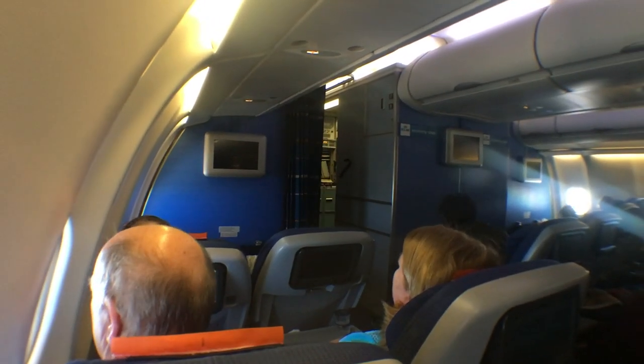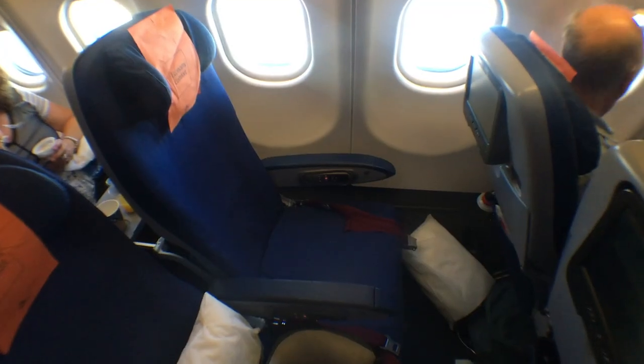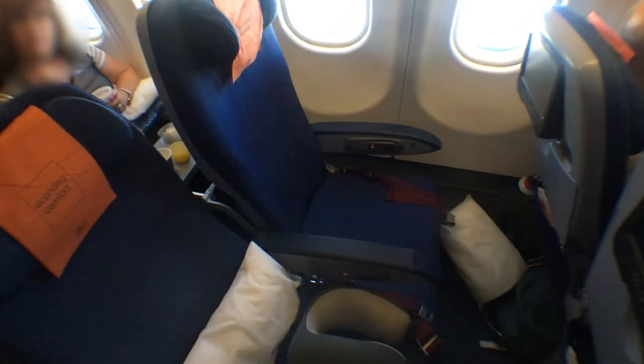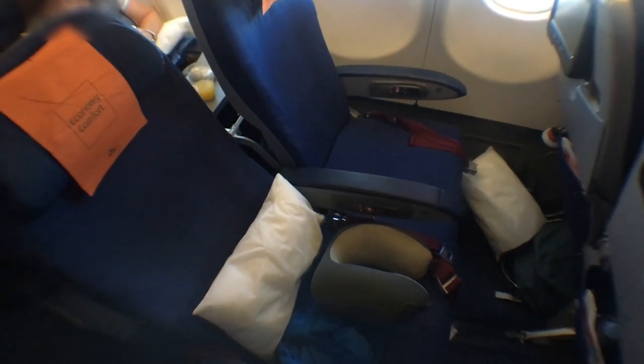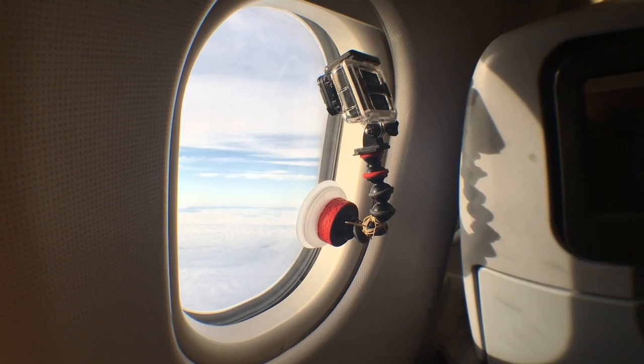My seat for both flights was 8A, an economy comfort seat. The seats and the service are identical to regular economy seats, but come with an extra 4 inches or 10 centimeters of legroom. The benefit of the A330 is the lack of a middle seat on these rows.